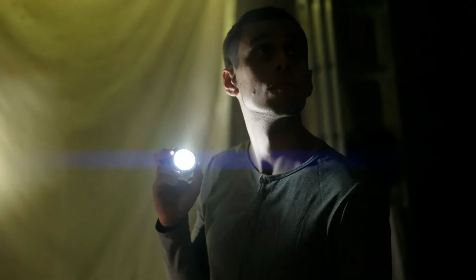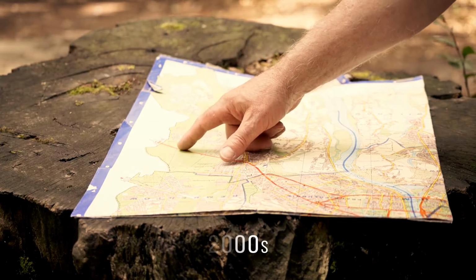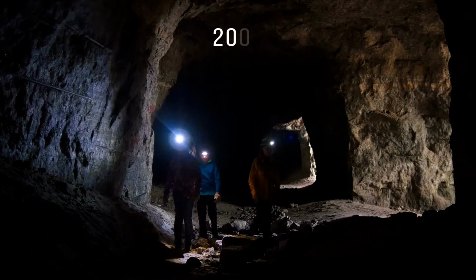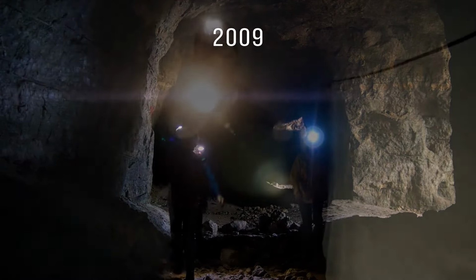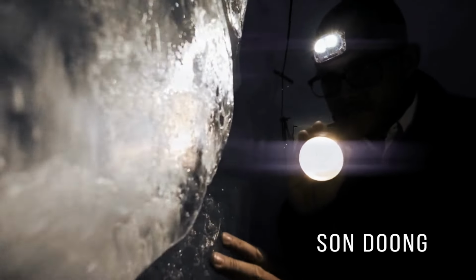When he returned, he couldn't find the cave anywhere. He spent a few years searching for it. Finally, in the 2000s, the logger managed to locate it again. In 2009, he brought scientists to this place. They found out the cave, called Sundong, is the largest in the world.